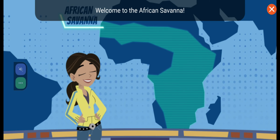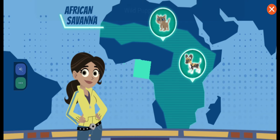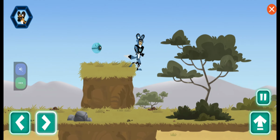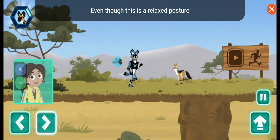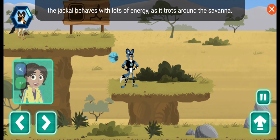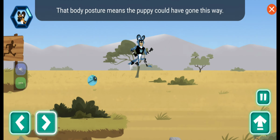Welcome to the African savanna. Which baby animal would you like to rescue? Wild puppy. Oh, that's a cool jackal. Hey, have you seen a lost puppy? Even though this is a relaxed posture, ears perked up and tail down, the jackal behaves with lots of energy as it trots around the savanna. That body posture means the puppy could have gone this way.